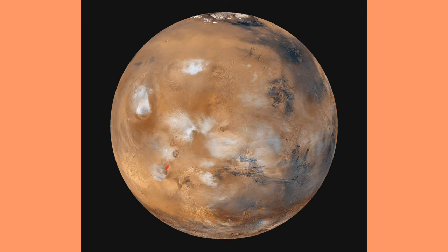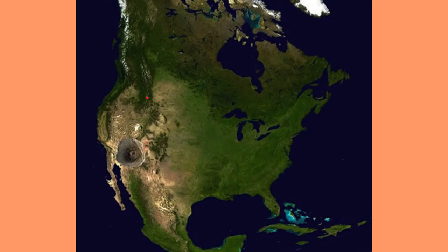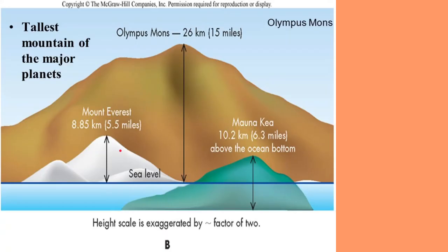There's another one there, another one there. Looks like there's another one there. These are huge, huge shield volcanoes. If we took Olympus Mons and put it on North America, it's about the size of Arizona. So bigger than Arkansas, and much bigger than any volcano on the Earth. How big is it? Well, not only is it big in area, it's also tall. It's about 15 miles high.